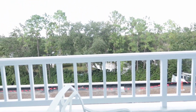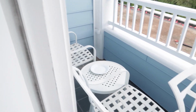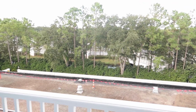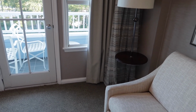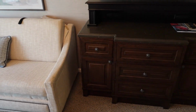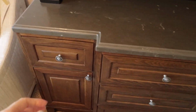This was our balcony. There was room for 4 chairs, as well as a little table out here. The view was out over the roof of the hotel and down towards the front of the hotel, where the Magic Express bus pulls in. You could also see the ball at the front of Epcot from the balcony. As I mentioned before, this sofa pulls out to be a single sleeper bed, so you can fit 5 in the room. Next to there was the television unit, which had drawers and cupboards inside.